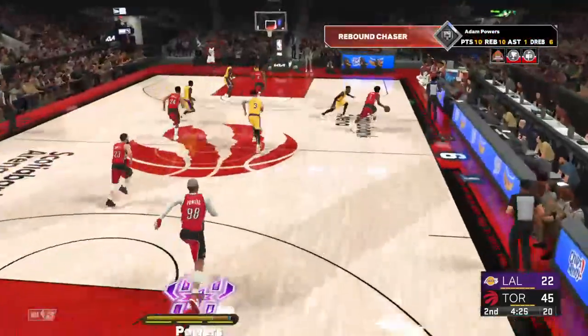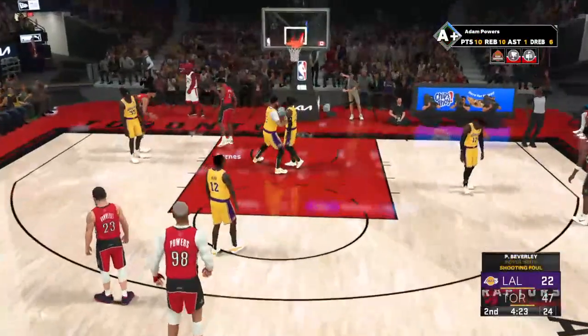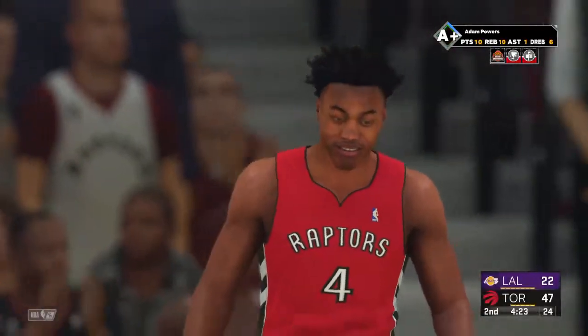And it's Toronto with a rebound. In this first half, he is really falling in love with the three. So far, not paying dividends. And the bucket counts. And he is on his way to the line. He'll try to make it a three-point play. It's going to be Barnes shooting.